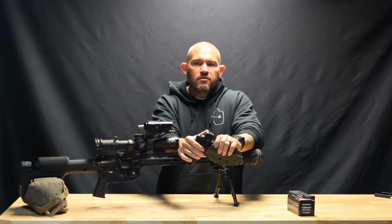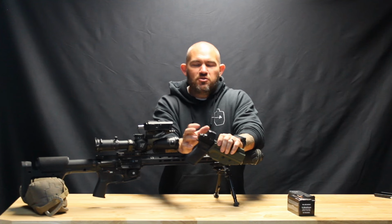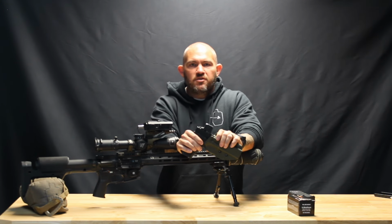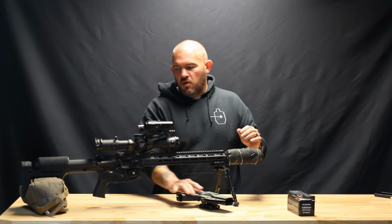I write a date on the batteries to make sure I know when it was changed. Usually when I check these, it was changed right before the last Mammoth I shot. So make sure you're putting fresh batteries in everything. All right, and that covers the firearm stuff.